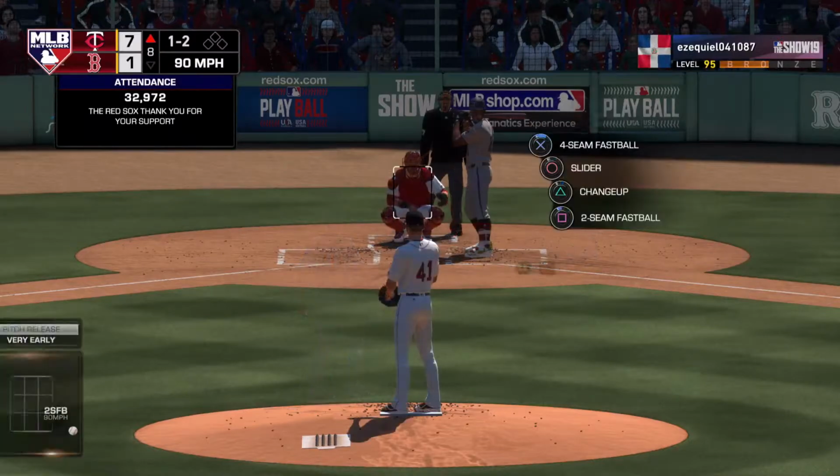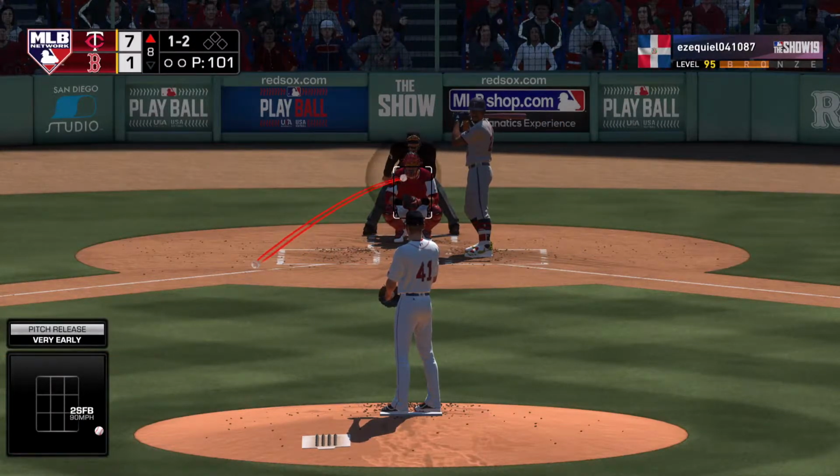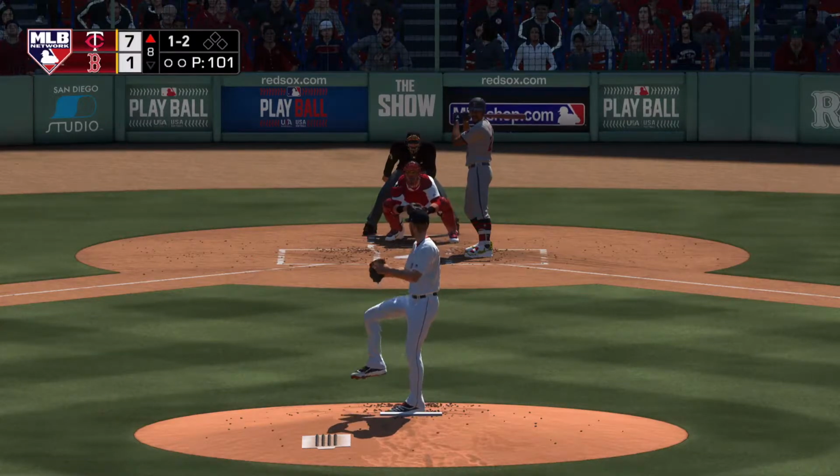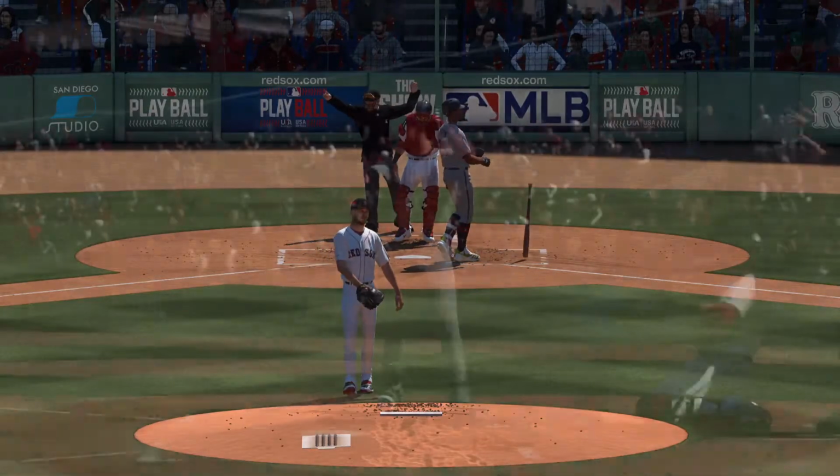And he'll try to take control of the inside part of the plate here as that misses. Well, we all know he can burn on the base paths, right? But that's a little tougher to do when you've got a nice goose egg on you. Oh, that ball comes in and gets him.